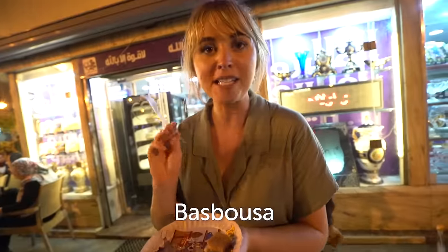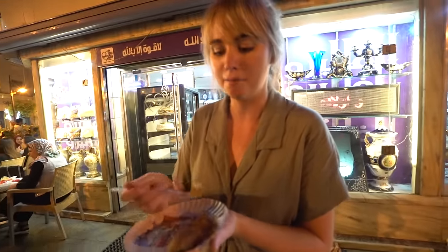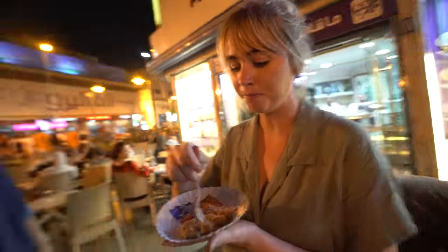And the last one, Besbousa. Besbousa. I'm guessing it's going to be sweet again. This one's more like a cake. Okay. But still very, very syrupy. I think this one's my favorite. The cakey one. Wow. Sugar coma. Oh my gosh, I'm like buzzing right now.